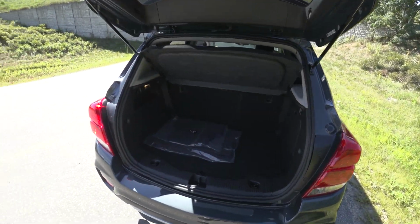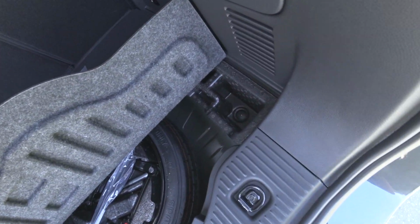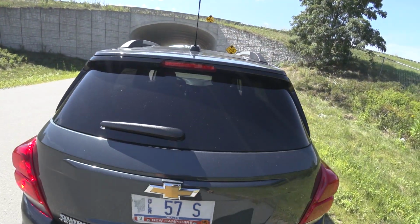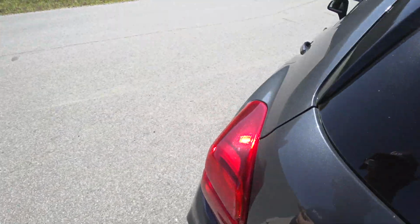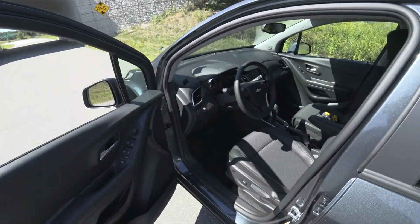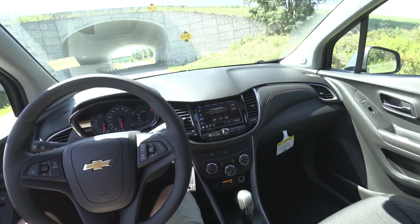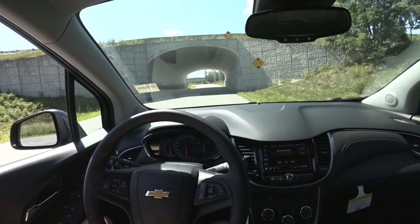What I'm really surprised at is the amount of rear cargo space. Actual spare tire, which is becoming increasingly rare these days. Rear wiper. Now it will actually work. $24,815 is the total price of this one. And this one is pretty much fully loaded too. Shadow gray metallic is the exterior color.